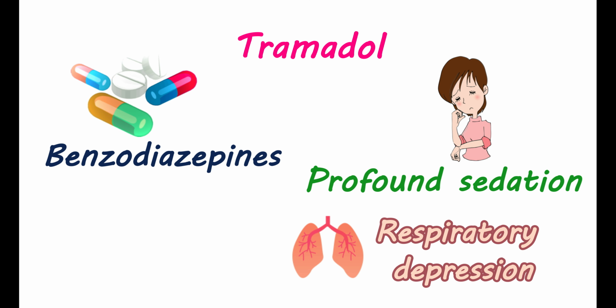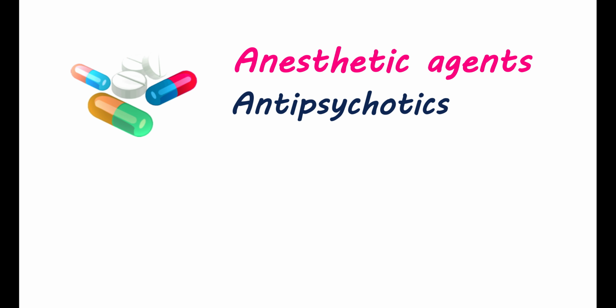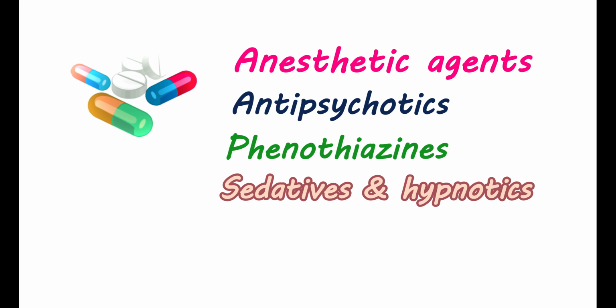Similarly, when you're taking skeletal muscle relaxants that act centrally, they can also produce profound sedation, dizziness, and lightheadedness. They should be carefully used with tramadol. Use of tramadol with other CNS depressants like anesthetic agents, antipsychotics, phenothiazines, sedatives, and hypnotics may also increase the risk.